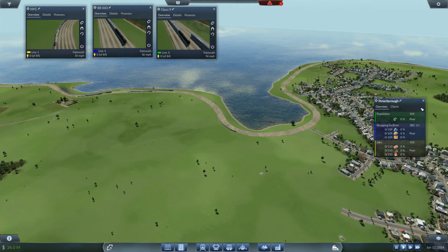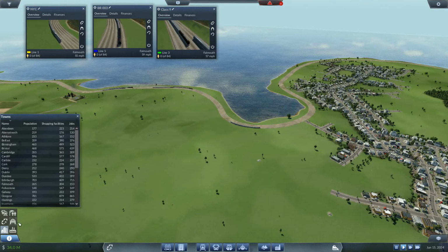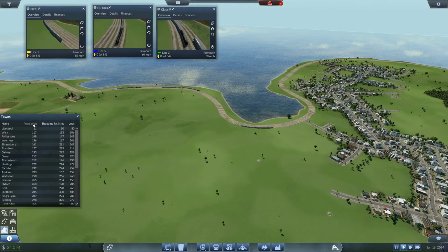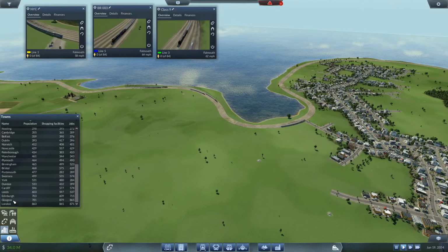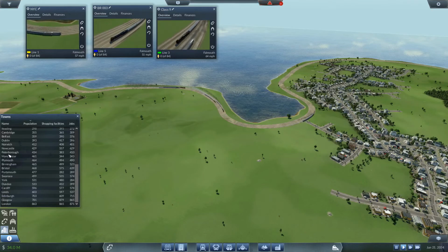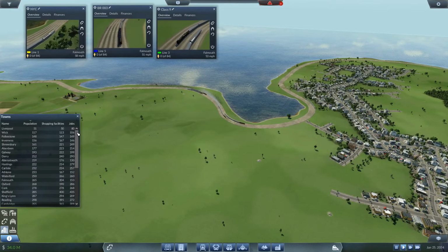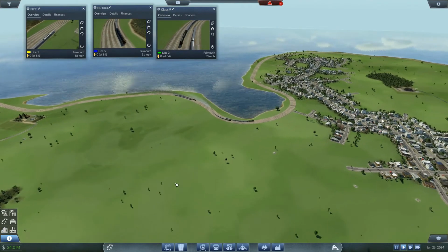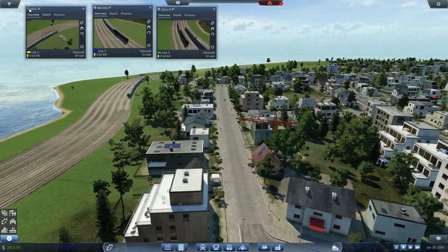Peterborough has a population of 434. Let's have a look on towns. Population, 51 is the lowest. 863. But there's near 30 towns on this map. So that's quite a lot of people.